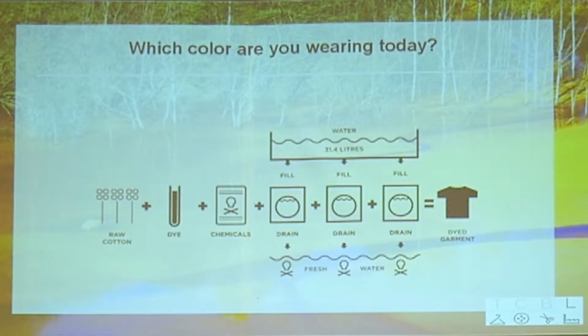At some point in time, you bought your shirt, your dress, your jacket, your pants. And before that, somebody produced it. And before that again, the fibers, the textile, or the garment itself had been dyed. Which means that somewhere around the world, a lot of chemicals and residues of dyes have been released in the environment.